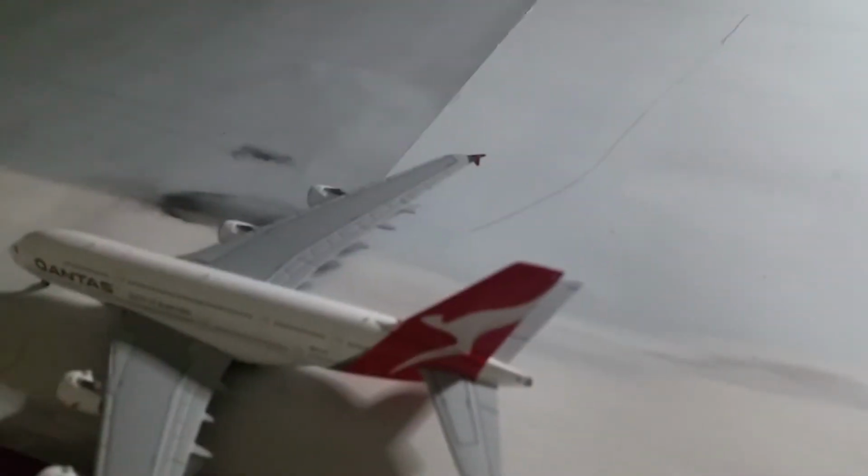Down here on the newer runway, we have a Qantas A380. He just came in from Ben and Sam's Aviation, and he'll be heading right back out to Sydney momentarily.